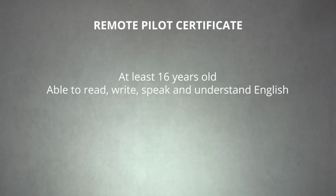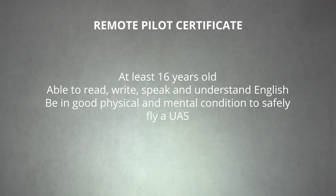To be eligible to get your Remote Pilot Certificate, you must be at least 16 years old, able to read, write, speak, and understand English, and be in a physical and mental condition to safely fly a UAS. You'll also need some documents. The FAA requires a few documents to take the test, so take some time to gather them all before you take the test. The FAA requires identification that includes a photograph, signature, and home address.